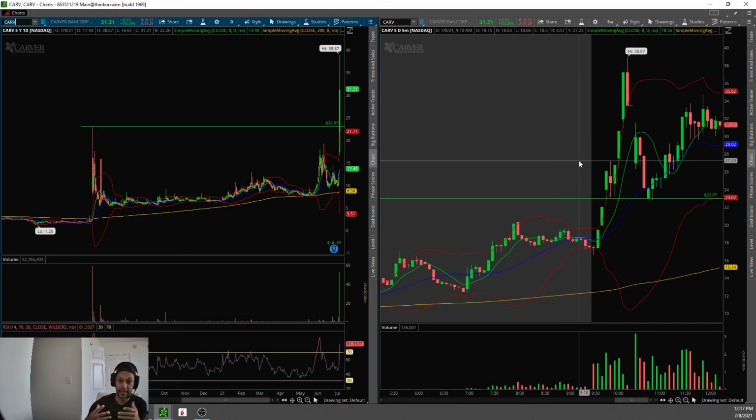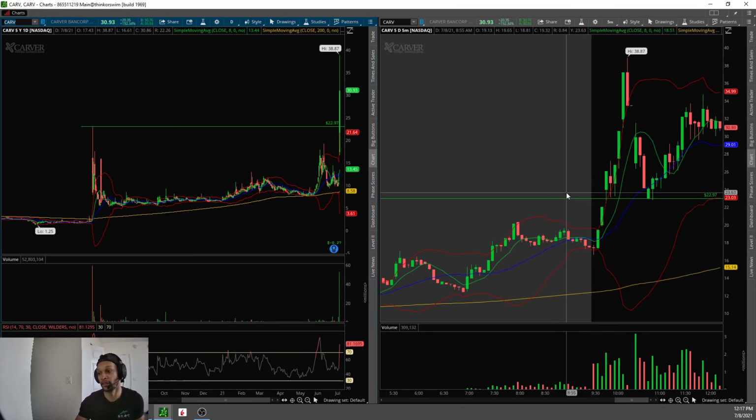Now, like I said, I will protect myself, throw my stops at break even. But if we see CARV back up to 36, 37 and break that new high, this will go on another run. Like I said, it's a very heavily shorted stock, 50% short float. So you could see a major squeeze start to occur again here on CARV. So let's see how it trades for the rest of the day.